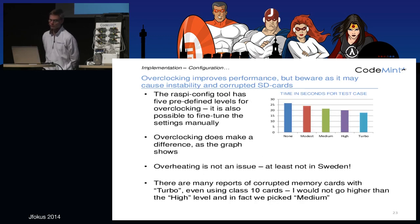Okay, overclocking then. Should you do it? The Raspberry config tool has 5 predefined levels. It has none, modest, medium, high, and turbo. And most people can use one of these levels. It's also possible to fine-tune lots of things, voltage levels, different frequencies, and so on. I wouldn't do that, but it's possible if you really want to get your hands dirty.